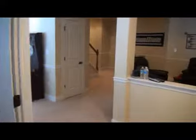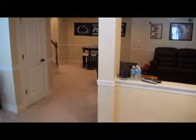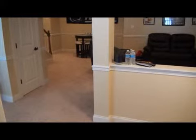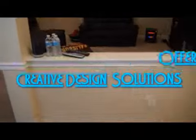Back out into the main living area, you'll see we have a half wall here. And the reason for the half wall was, number one, it was a clever way to hide the steel column that was inside that corner right there. There's a steel post in there. And we didn't just want to wrap it and walk around it. We wanted to make it look like it was there for a reason. So we created the half wall and we put an outlet on this side. And it makes a nice divider for the family's home theater area over here.